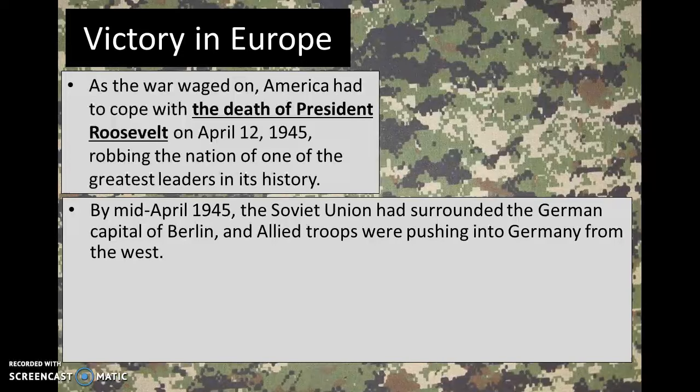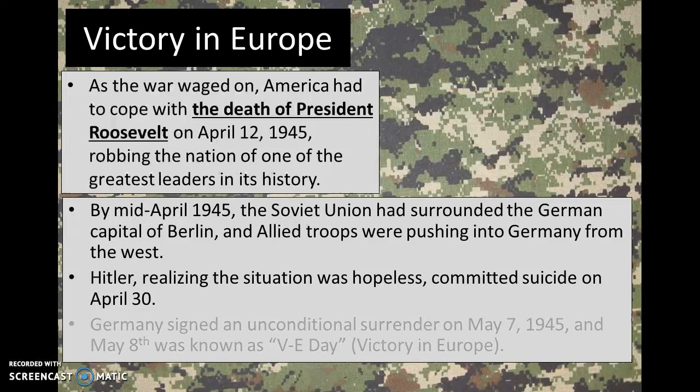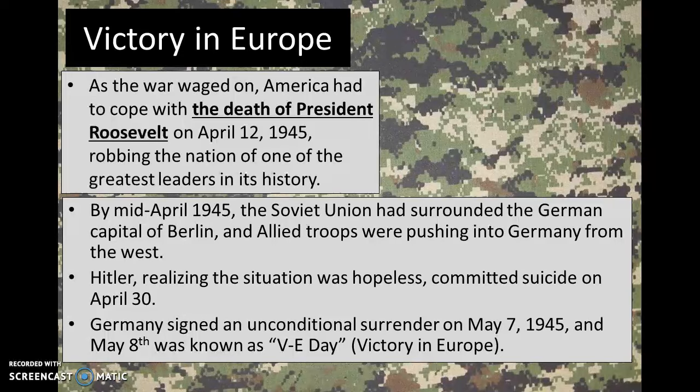But by mid-April of 1945, the Soviet Union had surrounded the German capital of Berlin, and Allied troops were also pushing into Germany from the west. Now, Hitler and a number of other Nazi leaders realized that the situation was hopeless and would commit suicide in the coming days. Hitler himself would do so on April 30th, and then Germany, which was now in total disarray, would sign an unconditional surrender on May 7th of 1945, and the next day, May 8th, was known as VE Day, which stands for Victory in Europe.